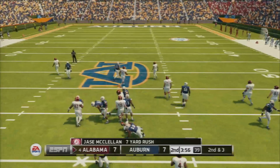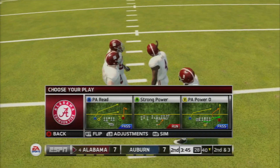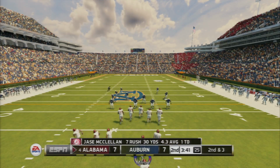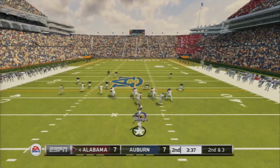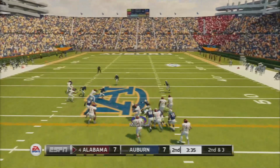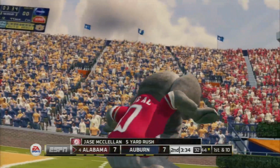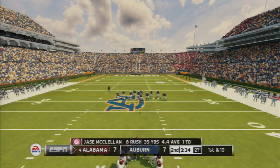Brought down after a nice run up the middle. That's good for a gain of 7 yards. That'll bring up second and 10. They need about 3 yards to get the first here on second down. Good run by the halfback. That'll be good enough to move the chains. He knew where he had to go to get the first down, and he got there.